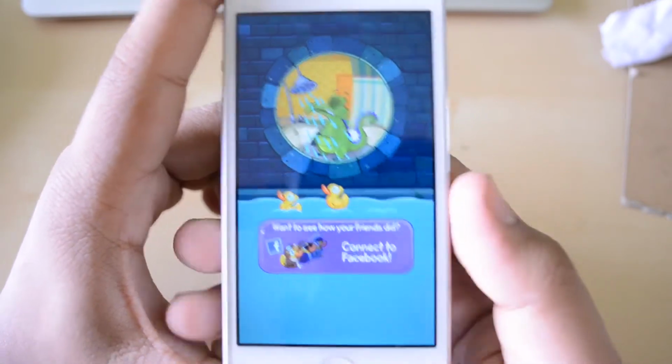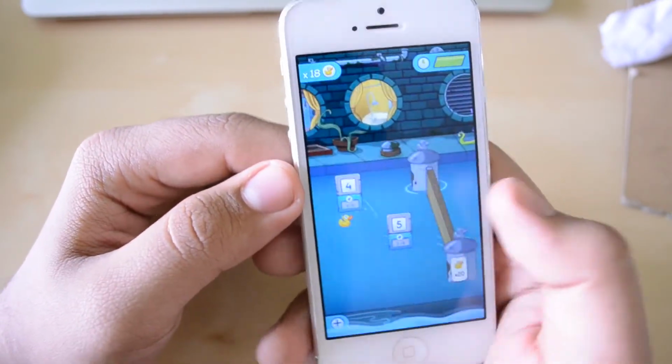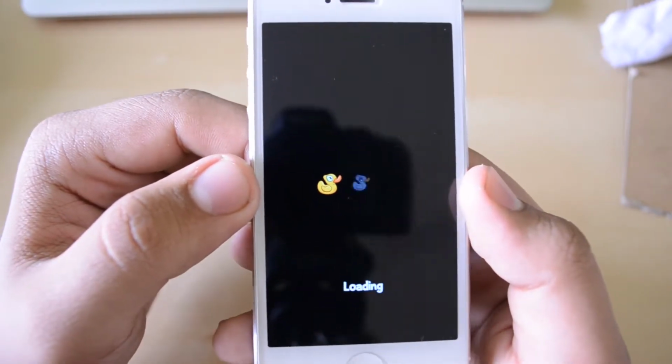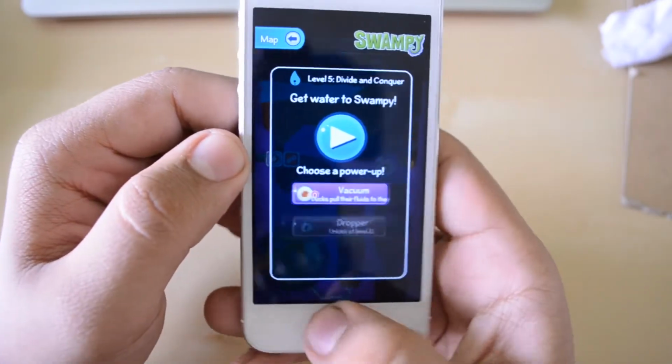But yeah, that's basically how you play this game. As you keep going, the levels progress, they get harder and more difficult to play. There's more obstacles, less water, and other things that you have to look out for and avoid, etc.